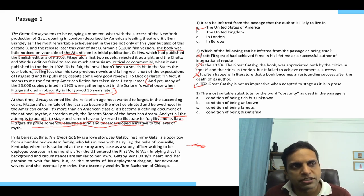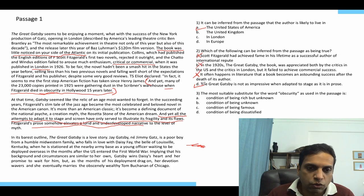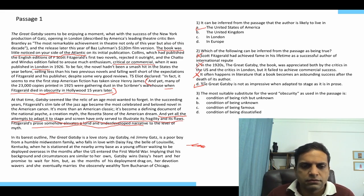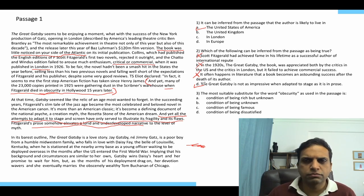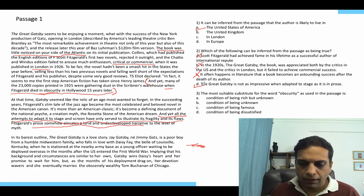The most suitable substitute for the word obscurity as used in the passage. Now, what does obscure mean? If you know, great, you already know the answer. If you don't, he died in obscurity. Many of the copies were gathering dust, which means he didn't sell very many copies when he was alive, which means his books didn't work very well. Likely to mean that he's not very famous. You can't be sure of this if you don't know the meaning of the word, but you can get a hint.